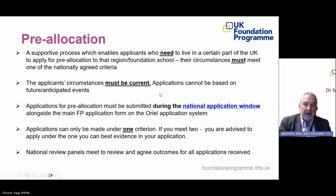We have national panels which have representatives from foundation doctors, foundation school directors, foundation school managers, and the UKFPO on them, and they meet and review and agree outcome for every single application that we receive for pre-allocation. Next slide, please.